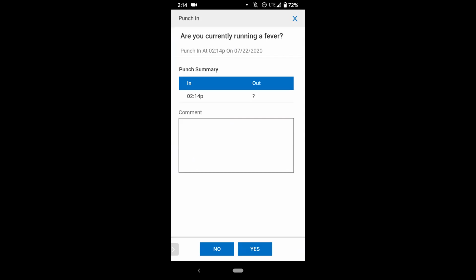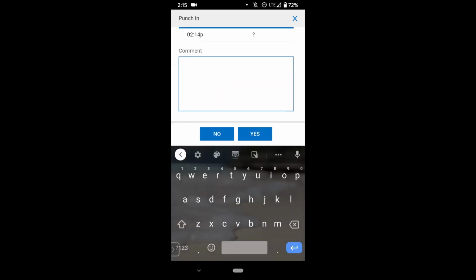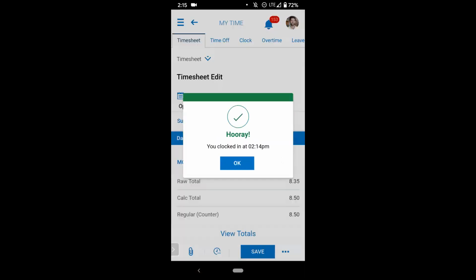Okay, notice this is asking me a question. Are you running a fever? This is a common question these days with COVID. We can prompt the employee for any sort of question that you might want to ask them. So I'm just going to say I'm not running a fever. And hey, do I have any symptoms? Again, COVID related. I'll just say no. And this time I'm going to say none. I can type in a comment. You can make those kinds of things required, and I'll say no.